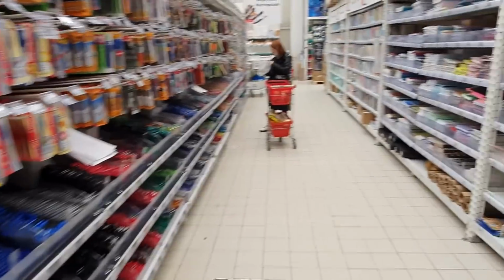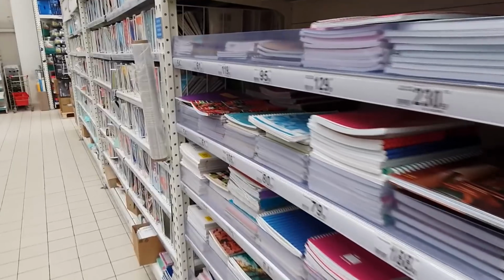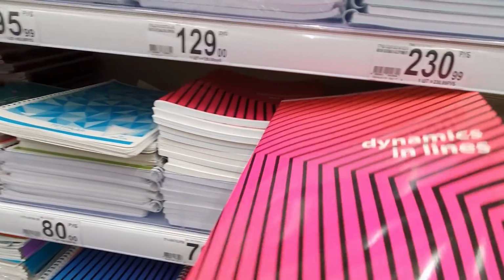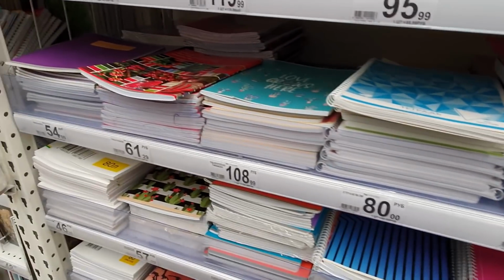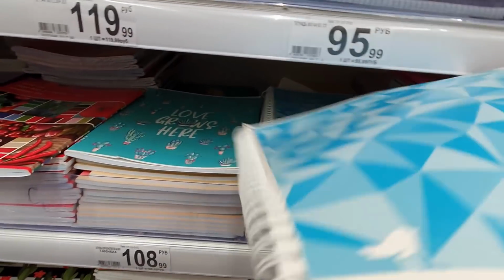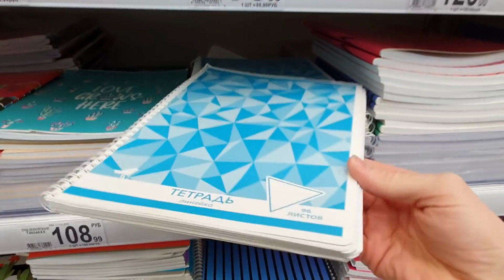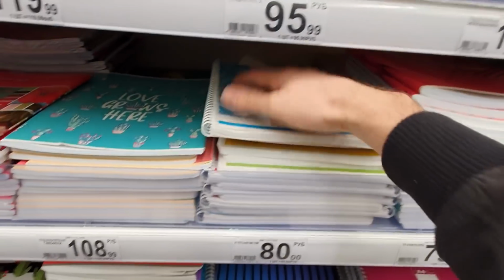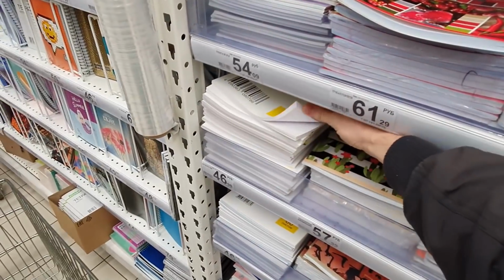So one of the things that we've noticed different here in Russia is that if you want to get a notebook, just about everything is this grid paper. It's quite difficult sometimes to find. Yeah, that's all grid paper. This one. Oh, there we are. Ordinary lined paper. But most of it is just grid paper. Inserts, that's grid paper. What's this one? Oh, some more lined paper.